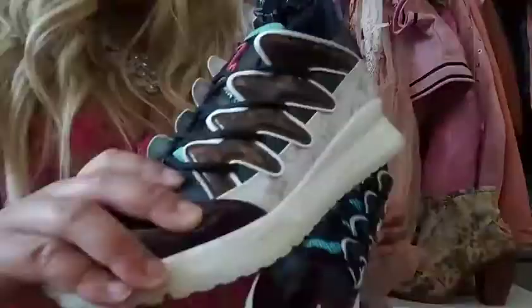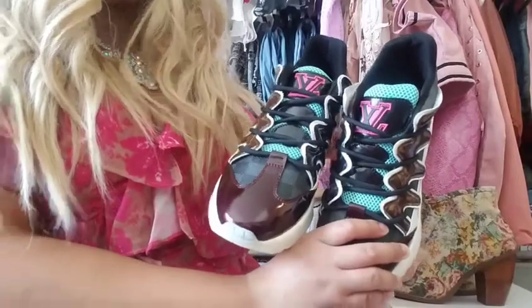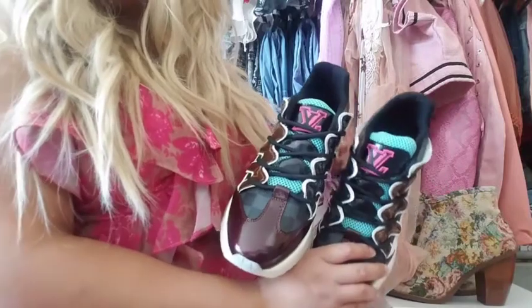So I showed the other pair to show you guys. The pair. The pairs. Not the fruit, just a pair of shoes.